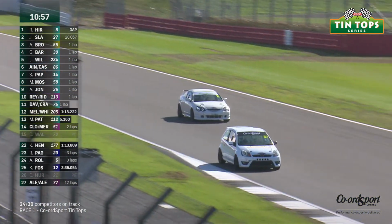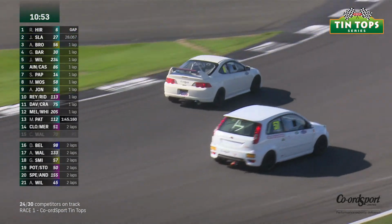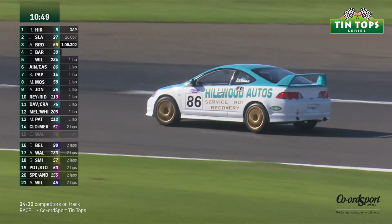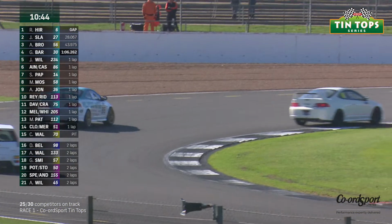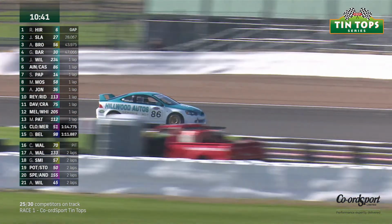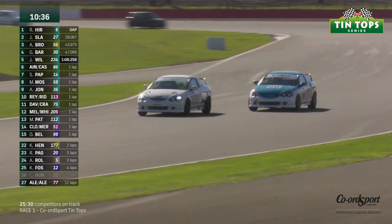Russell Hurd leads the race though by nearly 30 seconds, 28.0 between Russell Hurd and James Slater in second place. In third place, a further 15 seconds behind, is Adam Brown. In fourth place is Gary Barlow, just 3 seconds behind. And then in fifth place is number 234, James Wilson, just waiting for him to come past now.